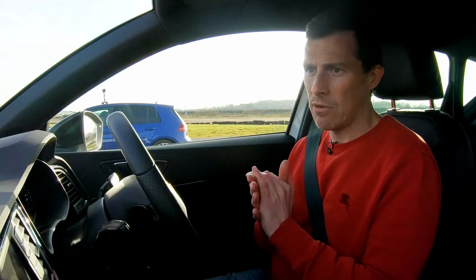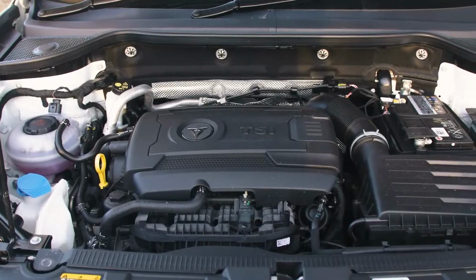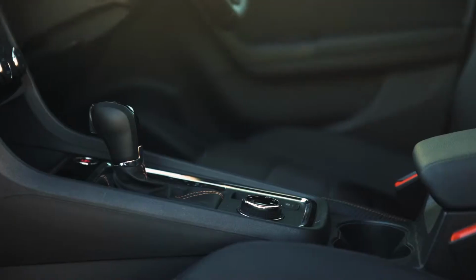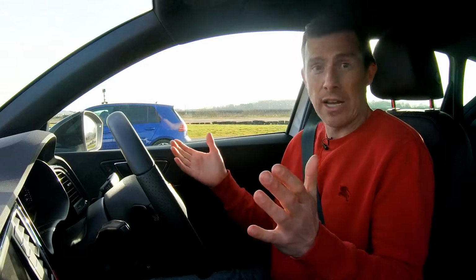Group cars. So I've got a 2-litre four-cylinder turbocharged engine with 300 horsepower. That has a very similar engine, 2 litres turbocharged, but with 310 horsepower. We've both got automatic gearboxes with dual clutches and launch control. We're gonna have a drag race.